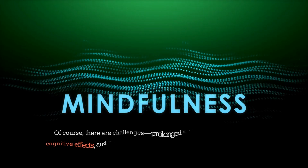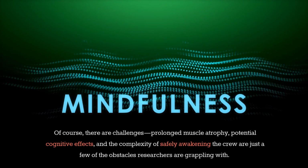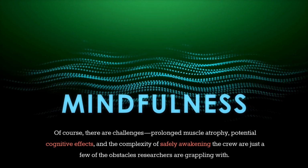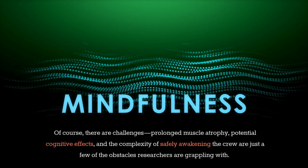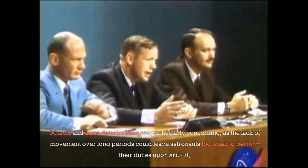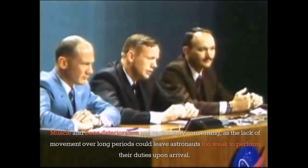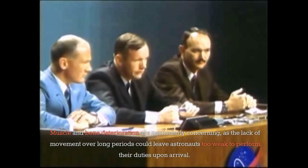Of course, there are challenges: prolonged muscle atrophy, potential cognitive effects, and the complexity of safely awakening the crew are just a few of the obstacles researchers are grappling with. Muscle and bone deterioration are particularly concerning, as the lack of movement over long periods could leave astronauts too weak to perform their duties upon arrival.